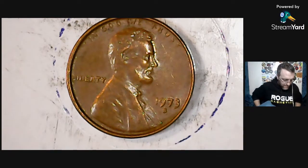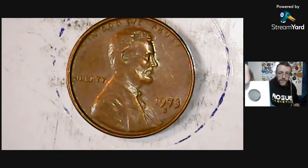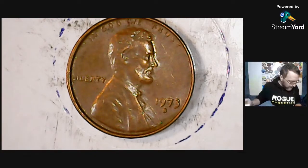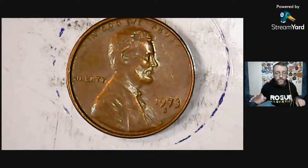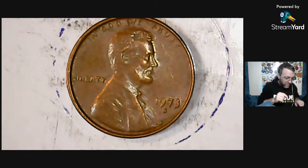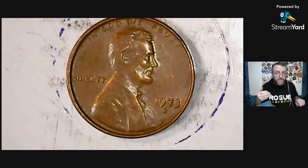Let's check out the mintage for that. So the first one we found was 1970S. Got that right here. That is 690 million minted, which doesn't sound like much until you look at the other ones. Regular 1970D has almost 2.8 billion minted versus the 690 million S 1970s.